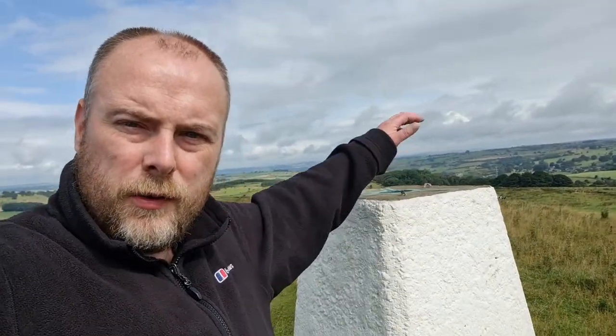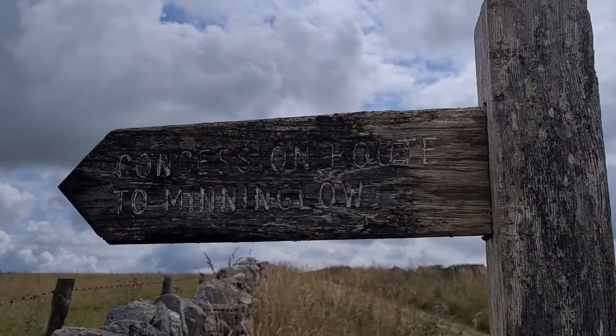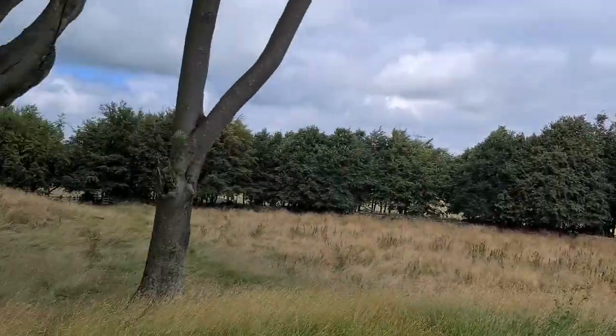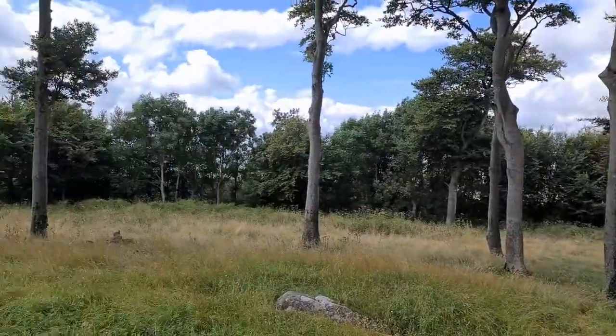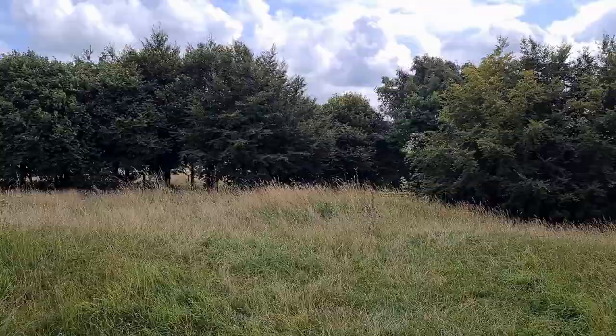This is Ethel 27, and the views that I've just shown you belong to none other than Harbour Rocks. This is one of the stranger Ethels that we've been to, given that we're at the summit of the hill and we have absolutely no view. As you can see, it's completely entombed in these trees.